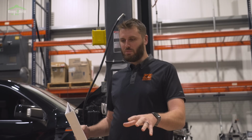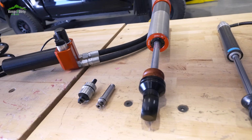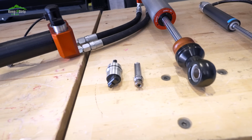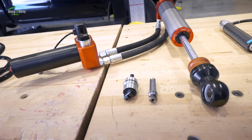On the shock side, 3.2 inches. This is an old tuning one, so it's got that smooth body on there just because it's easier for taking on and off however many times. And then a lot of our valves as well. This is the X2 architecture, which is used on our side-by-side platforms.